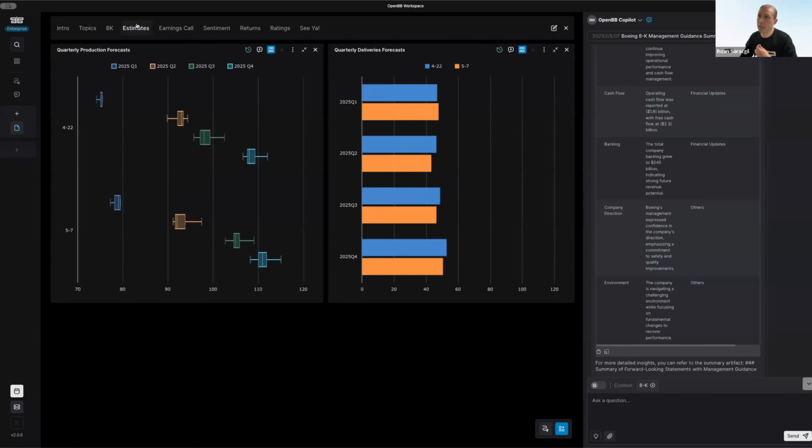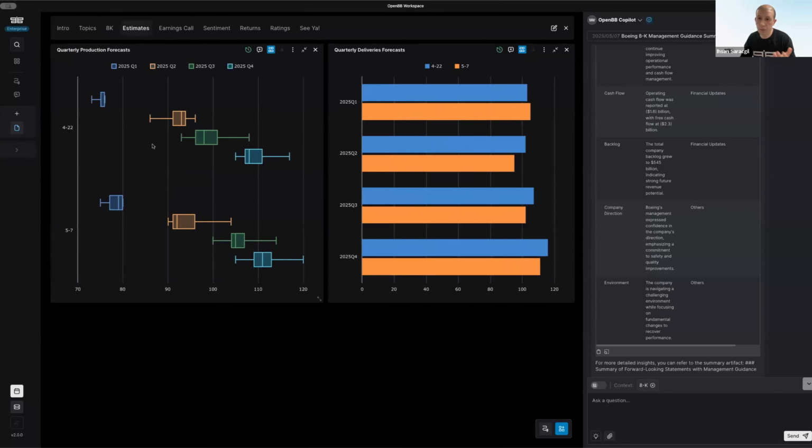So let's say, for example, that you have access to some estimates data and you wanted to see what the expectations about these things were before and after, right? So in this part of the demo, I wanted to focus a little bit on the visualization tools that are available at OpenBB and maybe a little less on the Copilot itself.